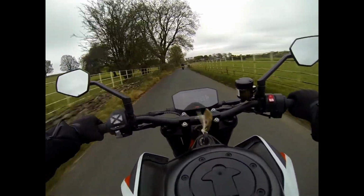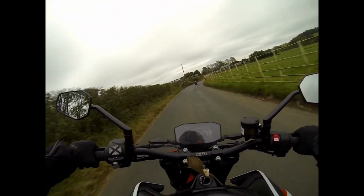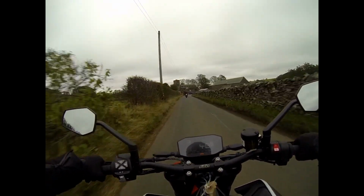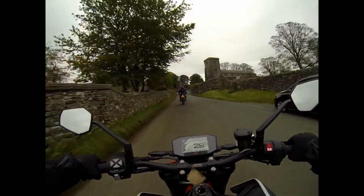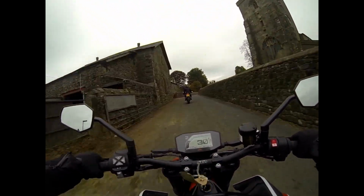Sladeburn! If you ever ride up north, Sladeburn is a good place to ride in summer. Nice early morning. Auto blipper's lovely, dropping it down from 4th, 3rd to 2nd. Yeah, it works a treat.